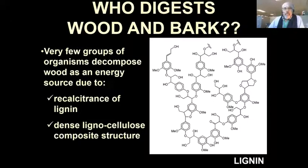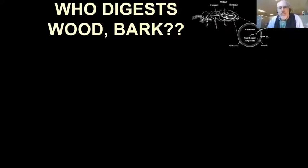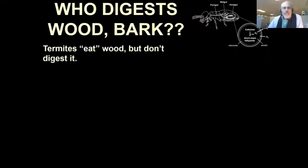And as I mentioned, just a couple of organisms have actually figured out how to do that. If I do this session in person, I always ask the question, who can actually digest wood and bark, actually get energy from eating bark? And usually the response, as you're probably thinking, is termites, right? Termites eat bark, so we know that termites will go to wood as an energy source. But in fact, termites don't actually digest wood. They eat wood. They put it in their mouths, mandibles, and chew it up, and then they put it in their gut. But they don't actually digest it.